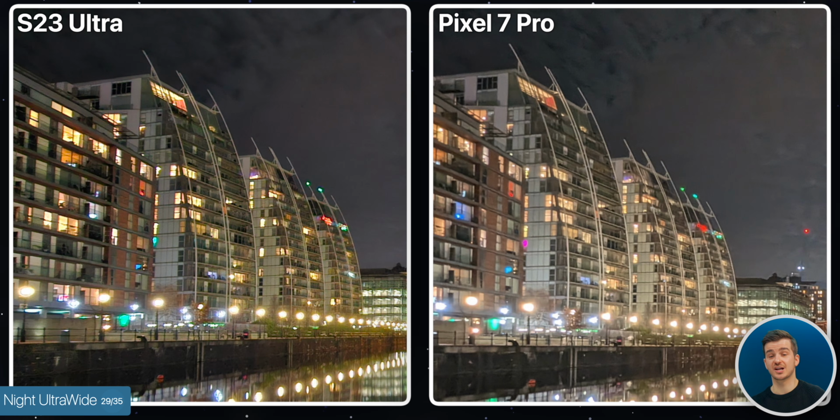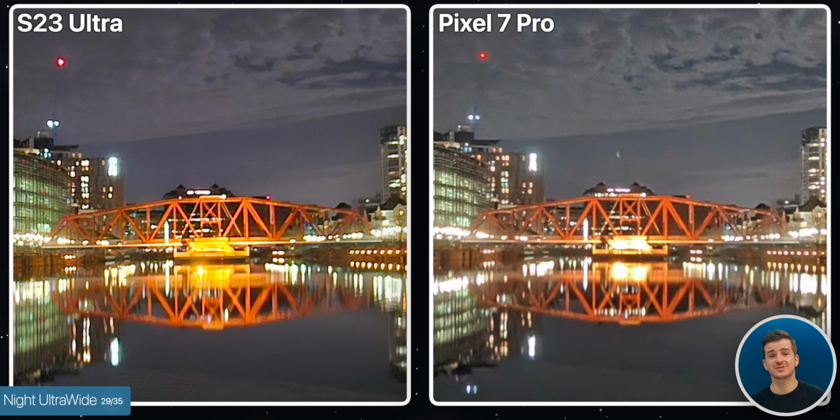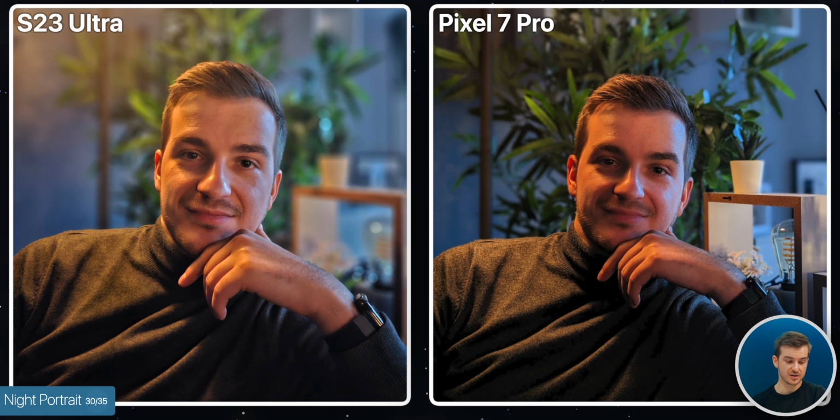Samsung was sharper if you take a look at the left, the highlight is better preserved, the colors are more vibrant as the Pixel's were just very washed out. Then we also tested the night portrait, using the main module on both, and here, I do really love the background blur on the S23 Ultra. It kind of gives me a DSLR vibe.